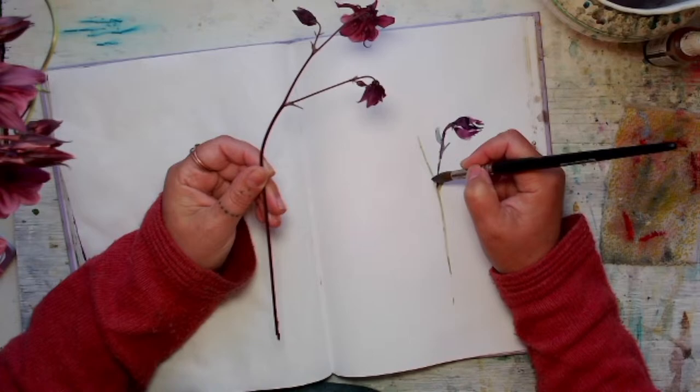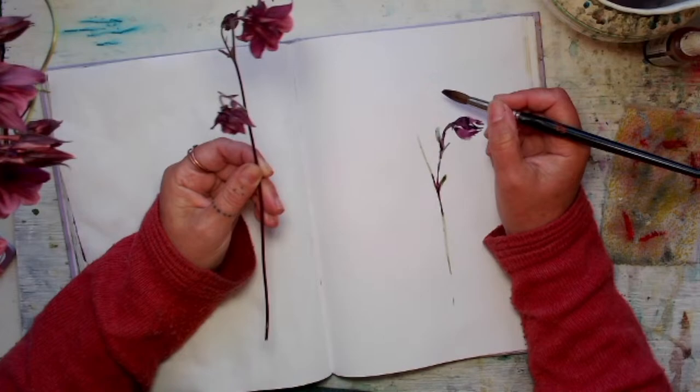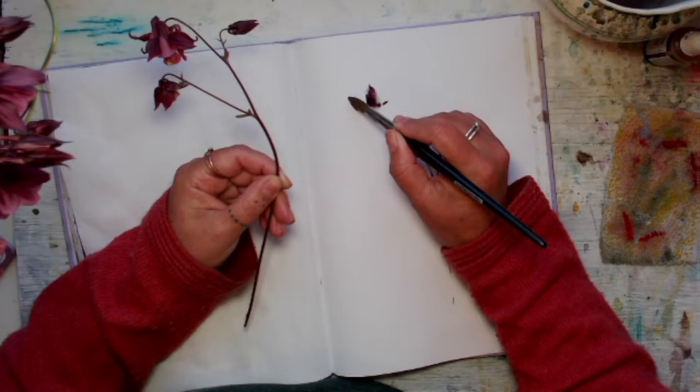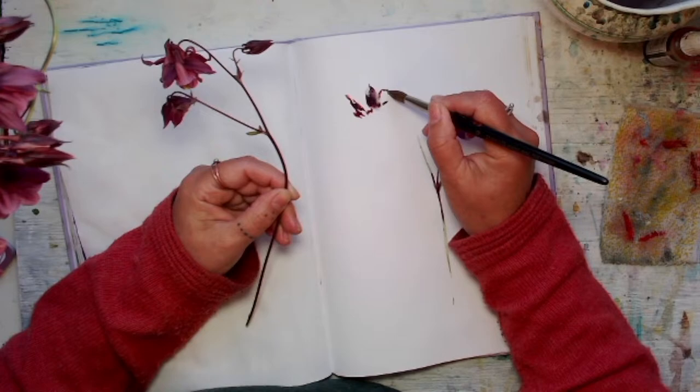I am a bit more organized this morning. I have actually got clean water. I've set my brush out, and let's add a little quinacridone crimson in here. I've set my brush out, and everything's tickety boo. But the only thing I didn't put was my iPad, so I can't see.